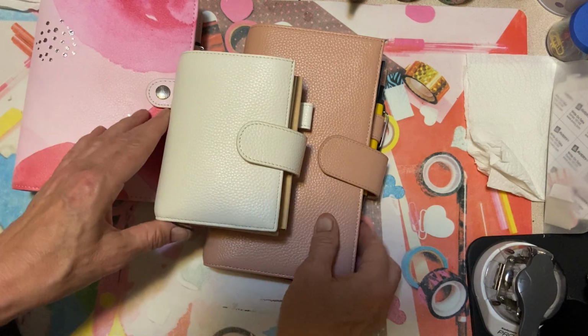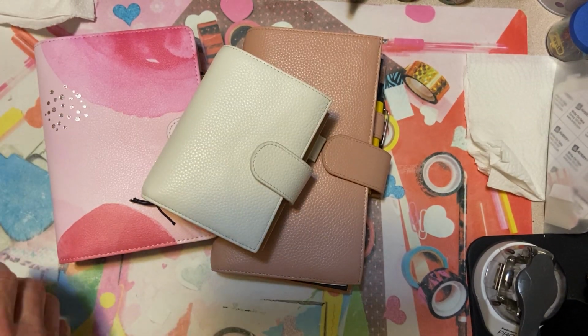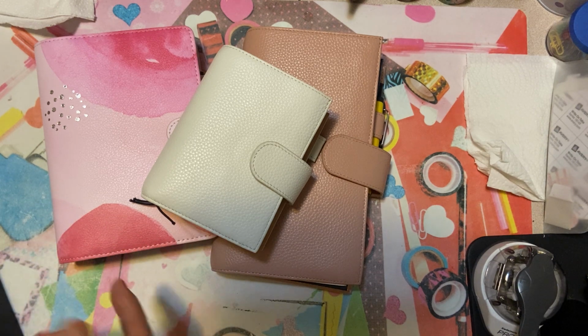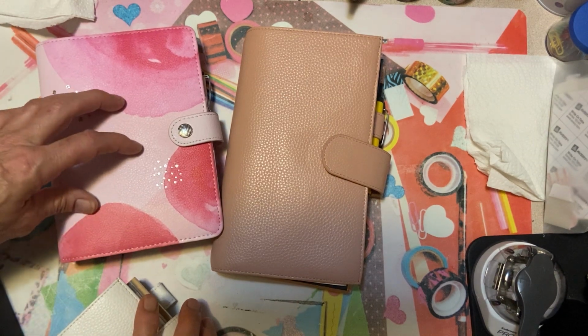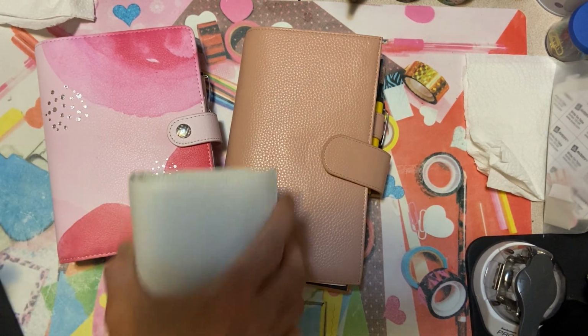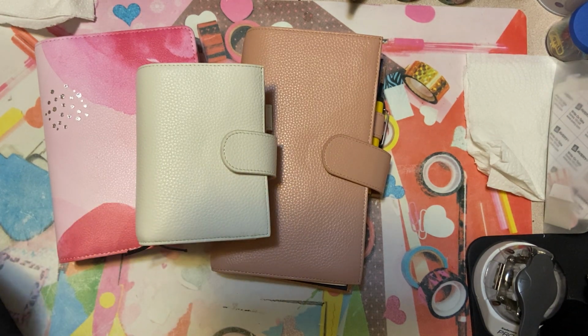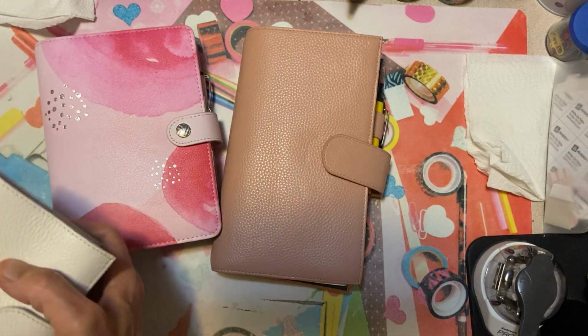So that is my video today of why I thrift for these kinds of binders and why I'm not using my very expensive Filofax. I'm not even sure if I want to sell it, because quite honestly, if I sell it, it would probably go to somebody who doesn't worry about it being scratched or whatever.